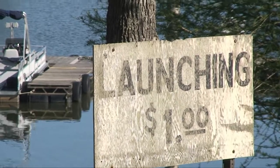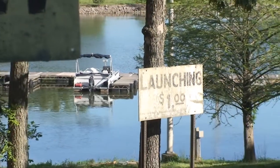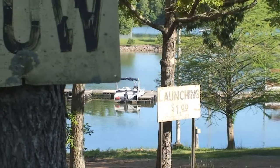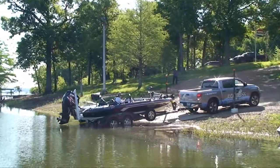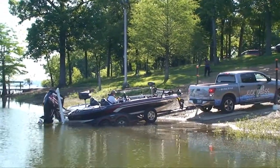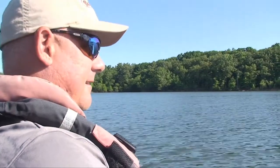Today we put in at Bee Spring Lodge, and that's about 6.5, 7 miles south of the dam. It's a good location for us because it put us within just a minute's run by boat to get to a lot of really good places to fish.